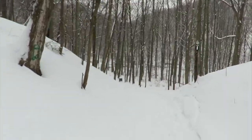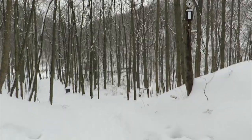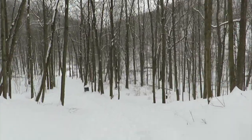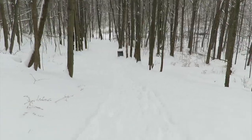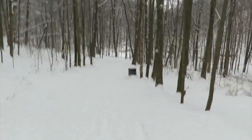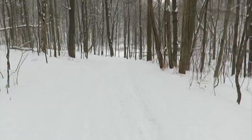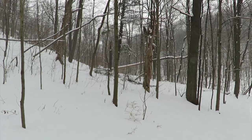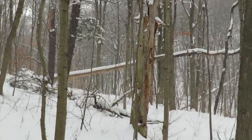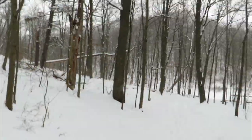The creek is not frozen over, so it's kind of too bad that I didn't wear my hip waders. But I do have some good traction. Just love that kind of thing right there. Fresh snow falling on the trees.